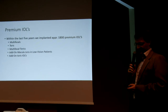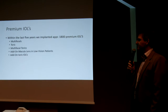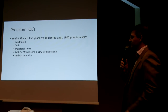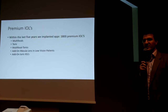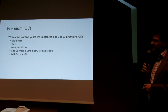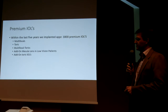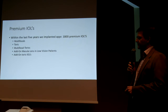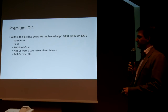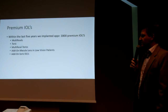And as you can see, in the last 5 years we implanted roughly somewhere between 1,700 to 2,000 premium IOLs. And this consists of multifocal torics, multifocal toric combinations, and we also do the macula add-on lenses, the piggyback lens for low vision patients, and if necessary some add-ons, toric or multifocal.